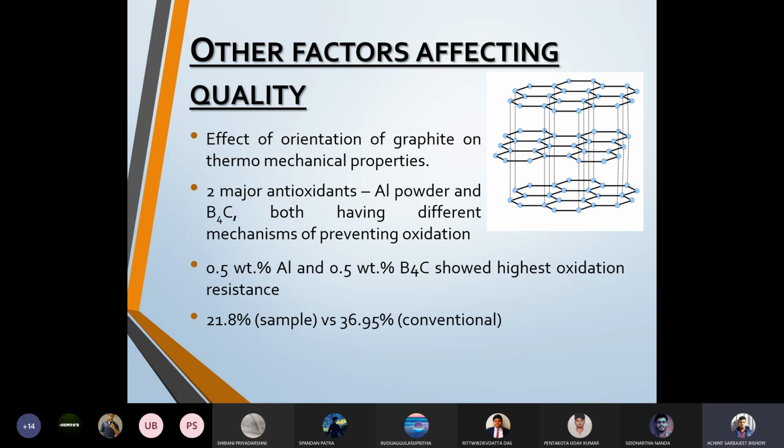So this also further helps in oxidation reduction, and the corrosion resistance also increases. Now, since I have mentioned corrosion resistance, you must know that where magnesia carbon bricks are used, the environment is mostly slag, and slag is very corrosive. That's why magnesia carbon bricks are used.